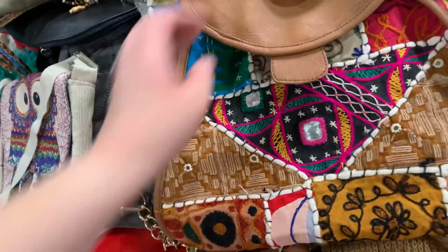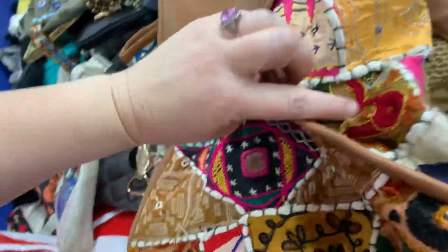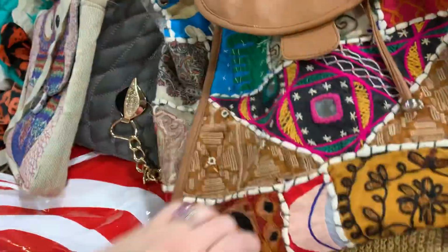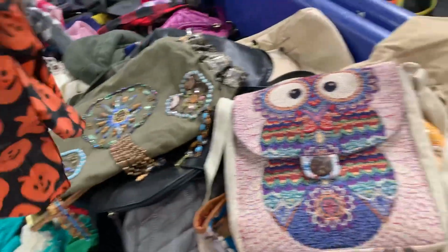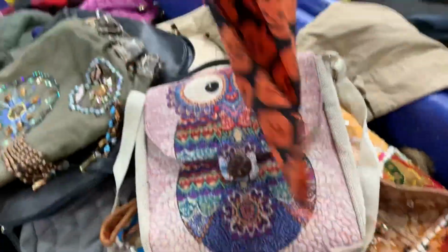Then I found this one, which is just like a backpack purse. It's really cute. It's got all these different patches. It's just a charming Charlie, but pretty cute. And then I found this little owl crossbody bag. So I think I'm gonna get them. Oh, Halloween bandana.